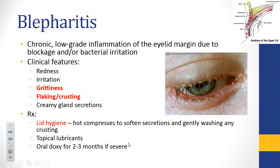Okay, we've already done that. Okay, the external eye. So the main things here are blepharitis, chalazion, stye, and cellulitis. I very highly doubt that any of these will be an OSCE station. Then again, maybe blepharitis. Anyway, you guys will see.